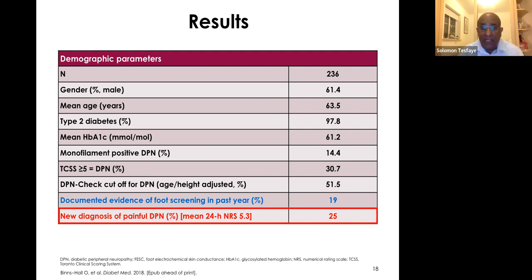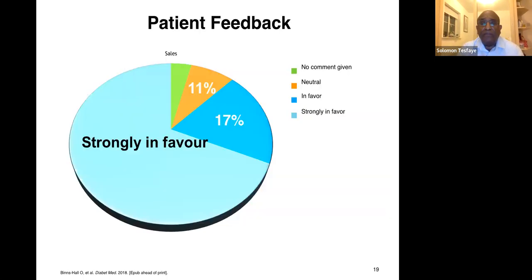And in the survey that was conducted in four countries, this comes out very clearly. Many people in the community are completely undiagnosed. They don't even know they have painful neuropathy. And nobody asks them if they have painful neuropathy. It's not required by QOF. And this is really a clear dereliction of our duty.